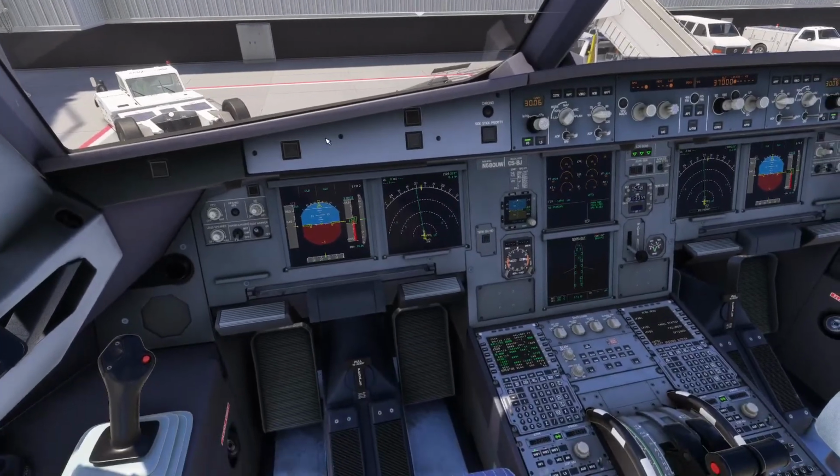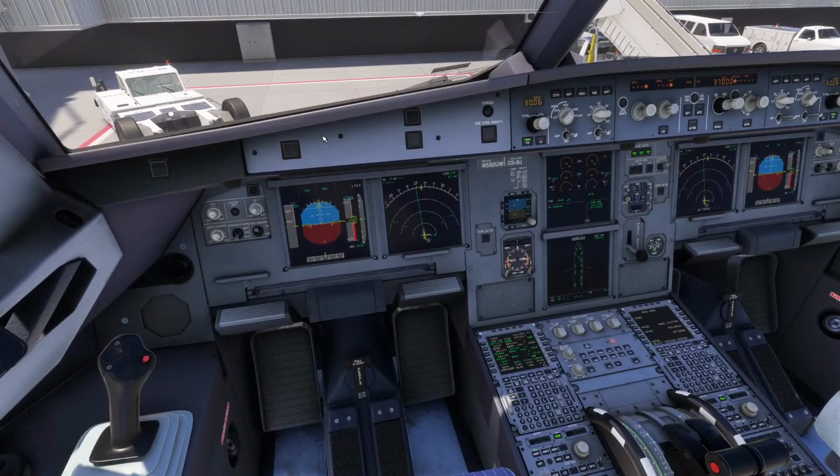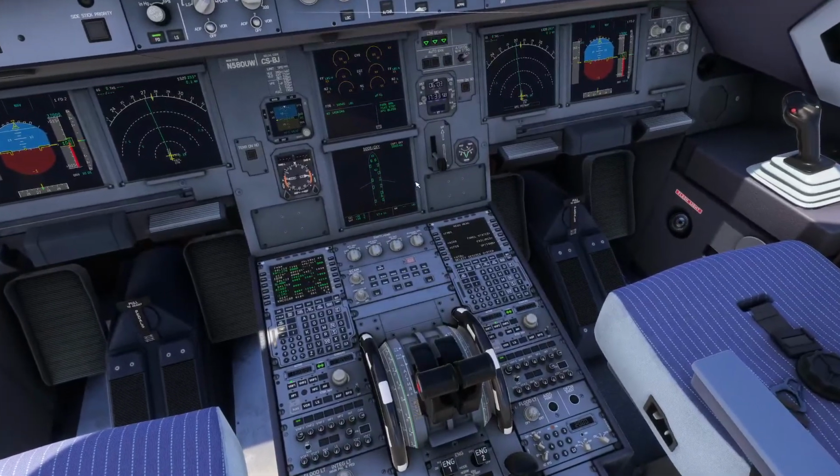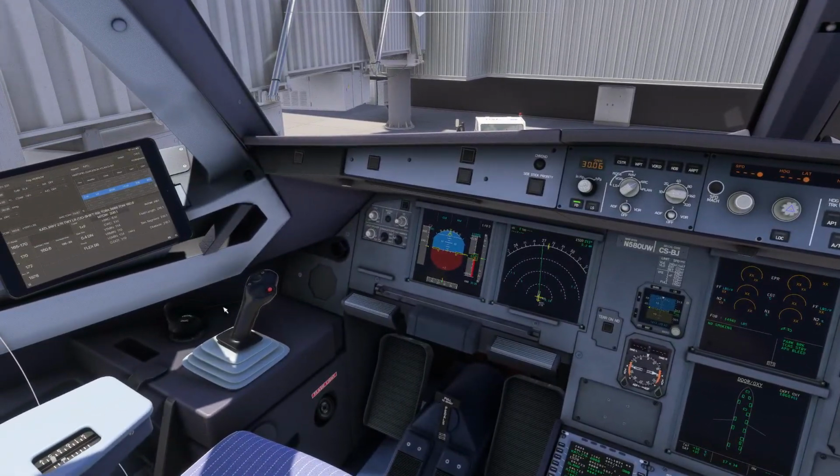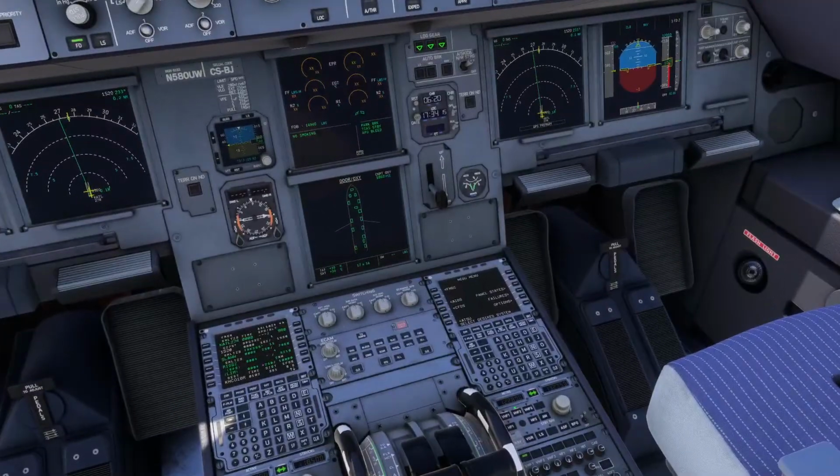A couple of things worth noting before we begin. With the FSLabs A321, they properly and accurately simulated the pedal disconnect button. So in order to steer the aircraft, you need to press the pedal disconnect and keep pressing it in order to turn the aircraft left, right, and center.